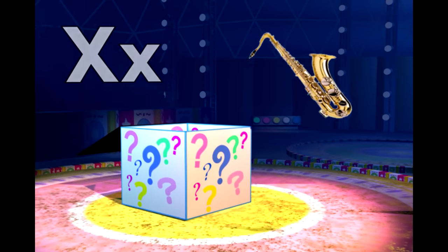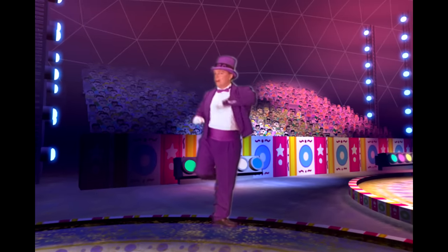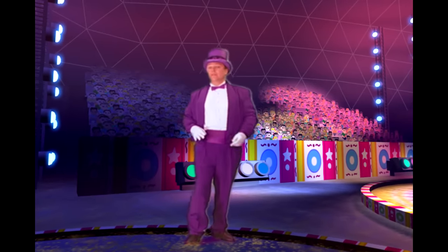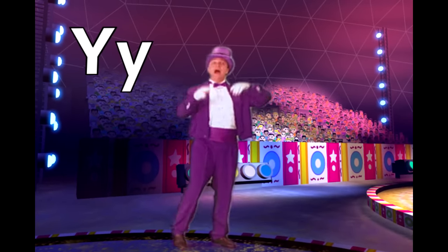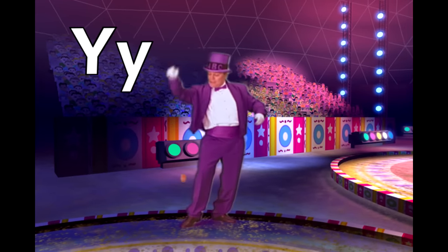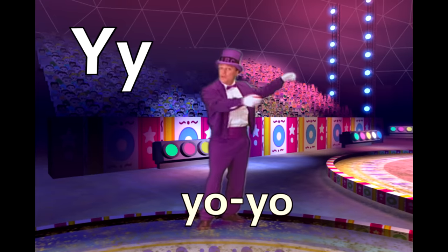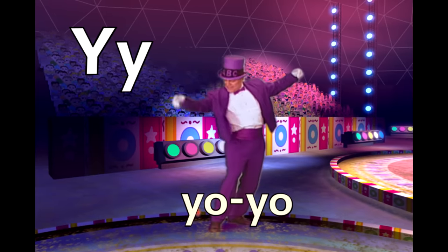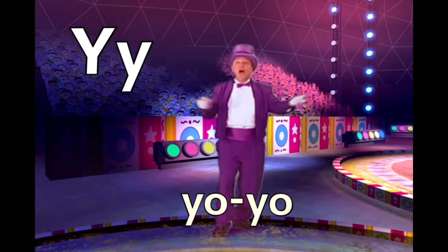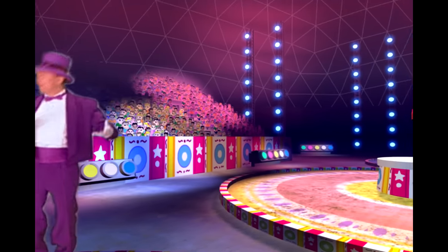Excellent! Yippee! We found X at the circus. But what about Y? What rolls up and down on a slender string? A yo-yo starts with Y, as plainly you can see. But other kinds of yo-yos at the circus there may be.